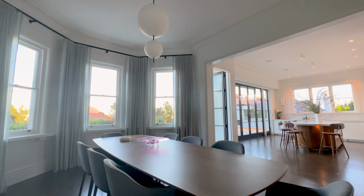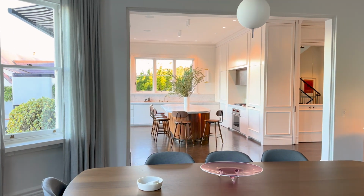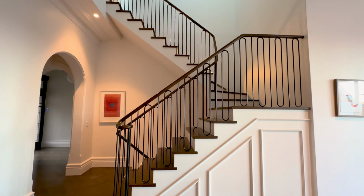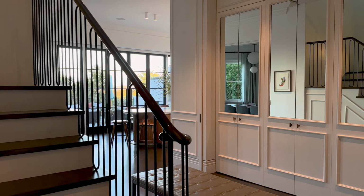The owners of this home wanted to create a space that was high-end, yet not too formal for their family. With ceiling heights up to 3.5 meters, it is a spacious and light-filled environment. Yet with the rich tones and the brass finishes, it has this luxurious sense that's continued throughout the home, yet it's still very welcoming and charming.